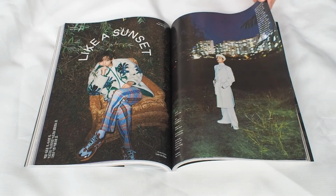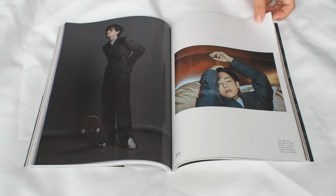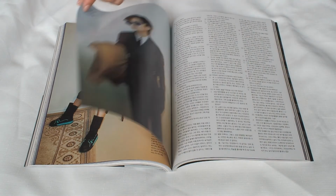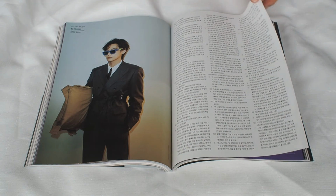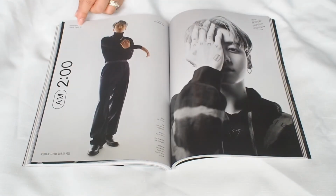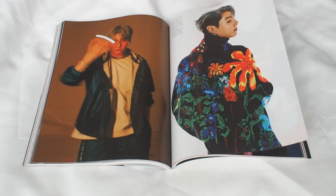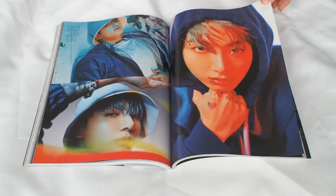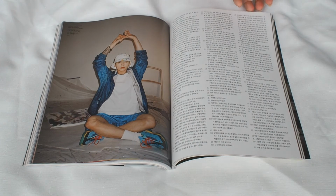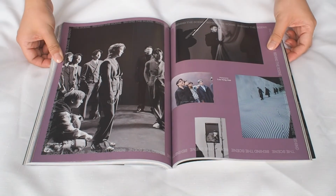Like a sunset. I'm sure you can tell, but the members have come a long way from posing for photo cards. Fashion shoots like these are so conceptual and is its own art form. And we get a behind the scenes? Yes, we do, and it doesn't disappoint.